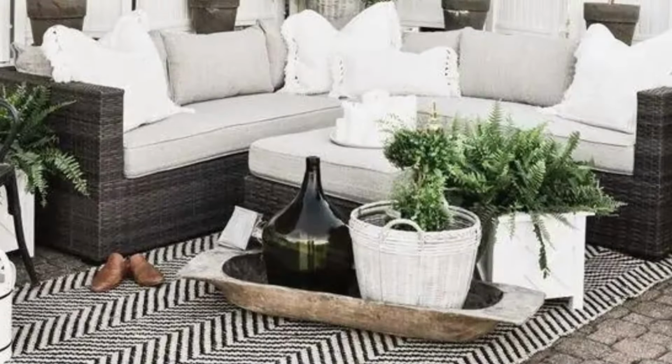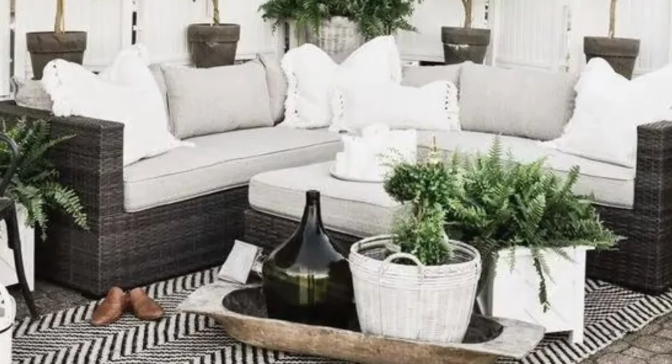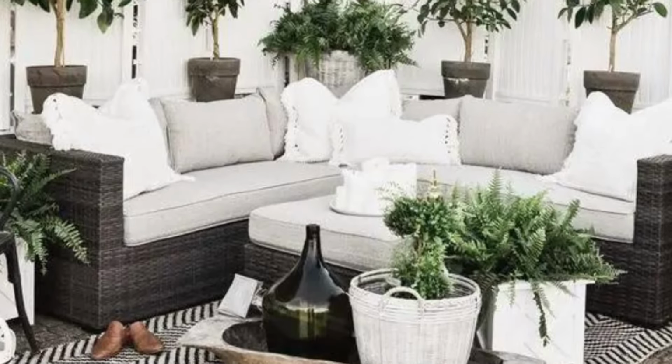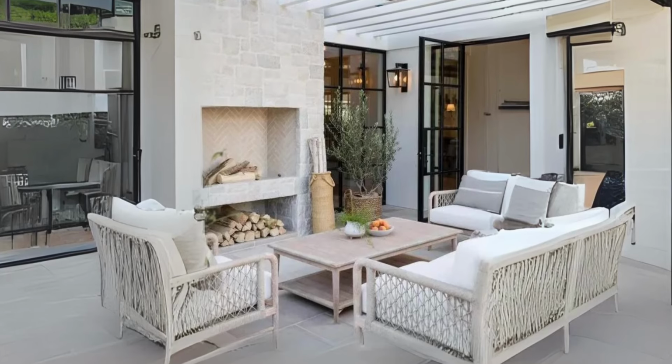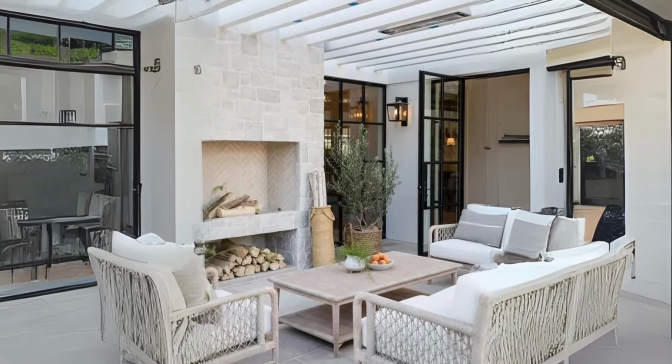Black wicker sofa, pair with neutral pillows and potted greenery for a cozy patio. Stone-clad fireplace. Use a low whitewashed coffee table, neutral wicker chairs, and potted greenery for a lovely terrace.